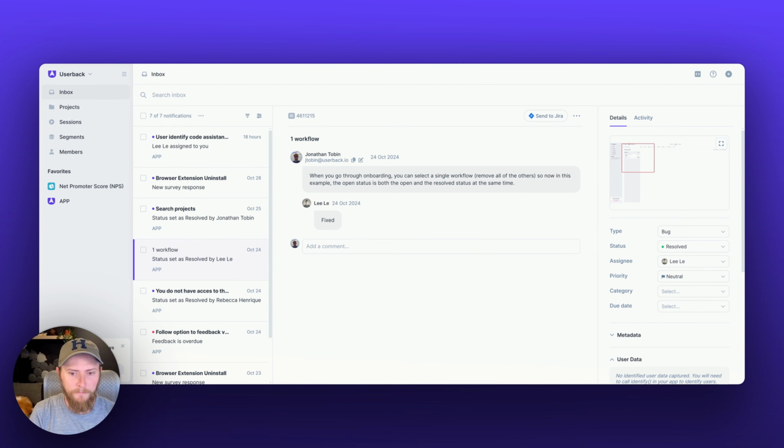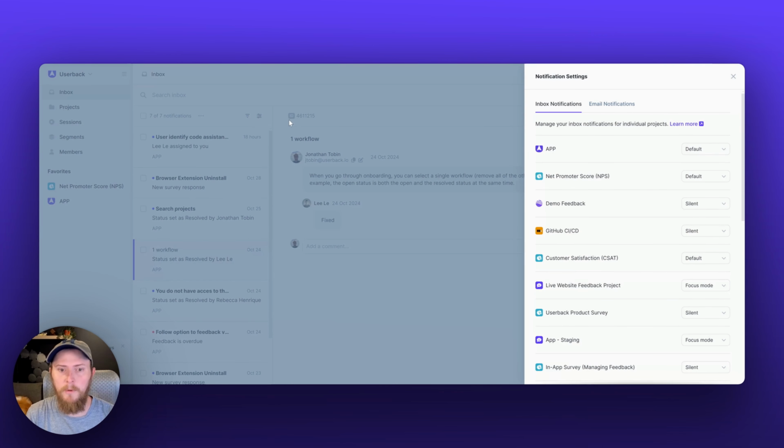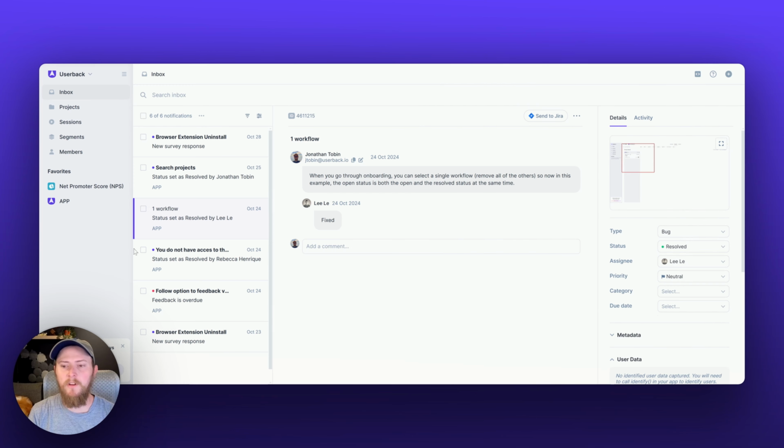Inbox allows you to update the types of notifications that you'll be receiving based on your projects. It's going to have all of your projects' notifications in the inbox, and you can change between 3 different settings, from default, which is our recommended settings, to focus mode, or silent to turn them completely off. Inbox gives you complete control over the feedback notifications that you'd like to stay on top of in your Userback account across all of your projects.